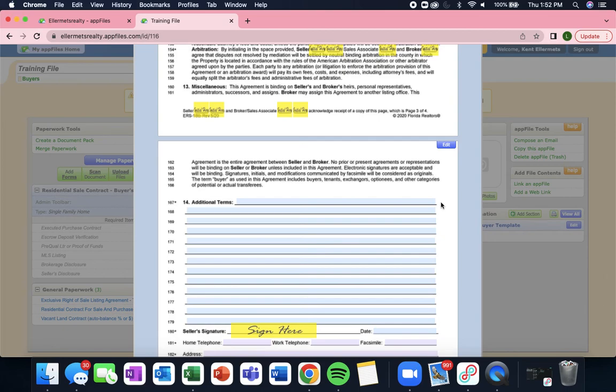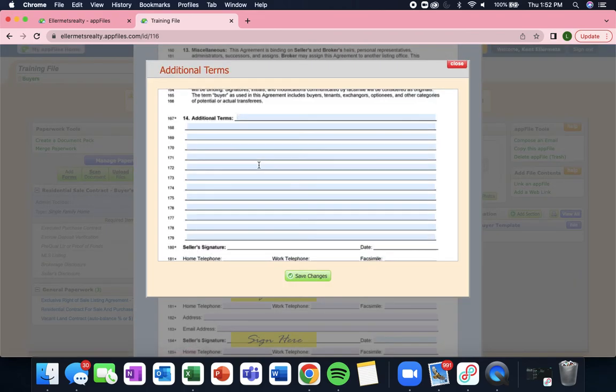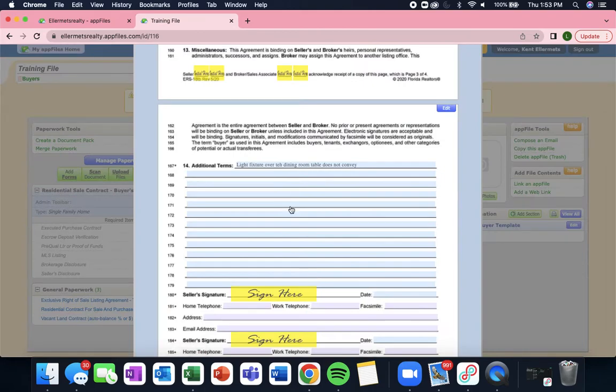Additional terms, these are things that if there are additional terms, we would put them here. Something that definitely does not go with the property. Let's say a light fixture over the table. Things like that would come into here if the light fixture doesn't convey.